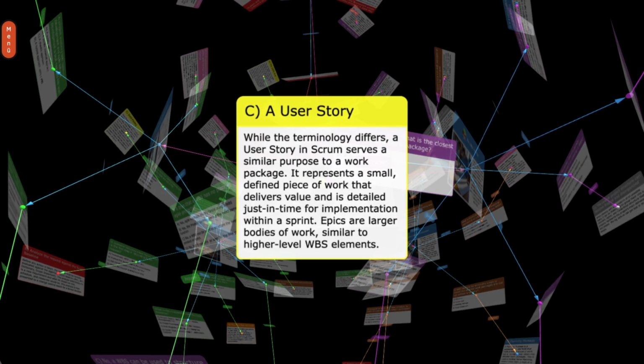C. A user story. While the terminology differs, a user story in Scrum serves a similar purpose to a work package. It represents a small, defined piece of work that delivers value and is detailed just in time for implementation within a sprint. Epics are larger bodies of work, similar to higher-level WBS elements.